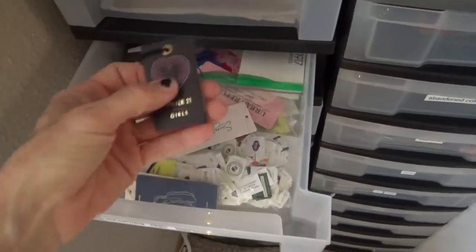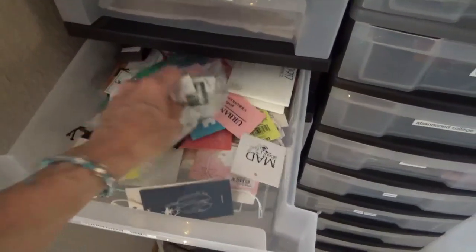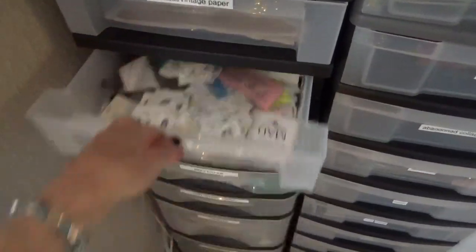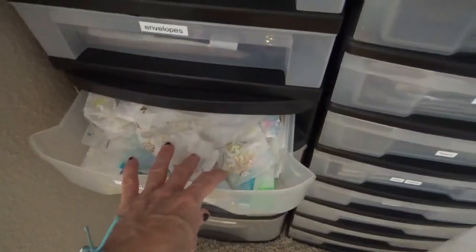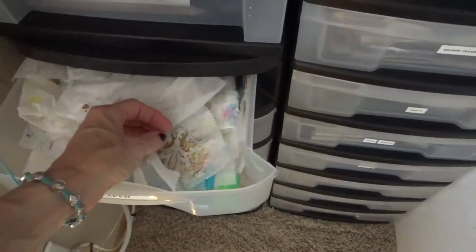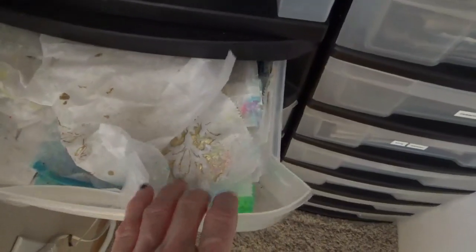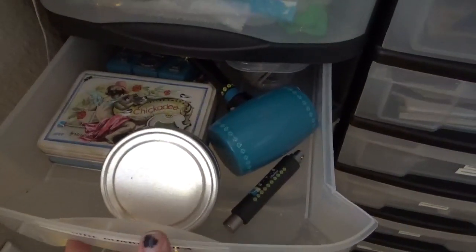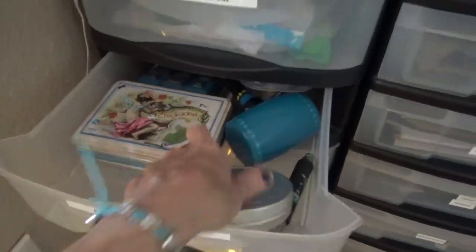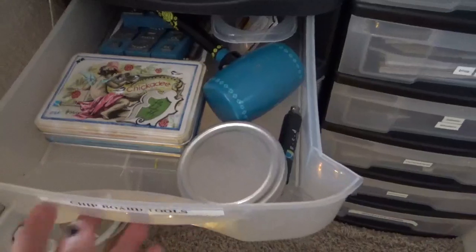I always keep the tags off of clothing if they're fun. So this is all tags. I have tags from tea bags, envelopes. These are pieces of deli paper that I have used while making mixed media projects, and they have paint and whatnot on them. Those are fun to reuse in projects. I have these chipboard tools that I've totally forgot that I had in here, so that's kind of fun. Might need to figure out something to do with those.